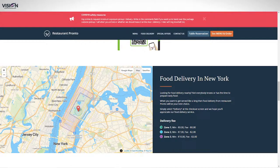Like you can see here, there's zone 1, zone 2, and zone 3. Now, there are widgets that you can use, okay? But you have to keep in mind these are low budget clients, because our target audience with this is restaurants that have no website and no online ordering. Okay, so that's the solution that we want to provide them.